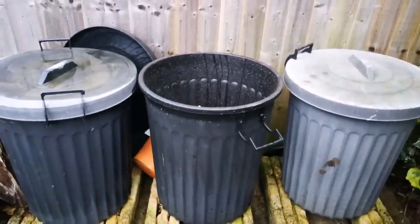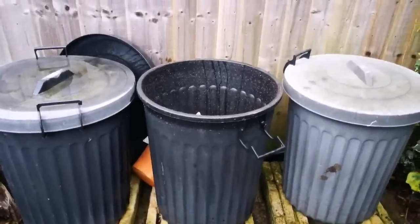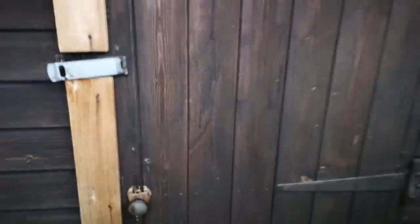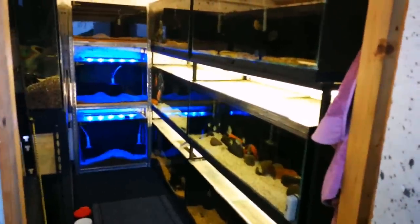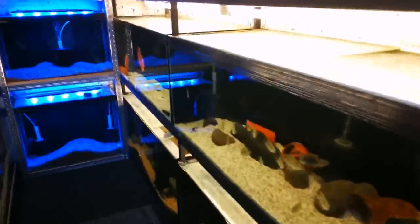Anyway, we'll go inside the fish room. I'll just put you on pause while I put the lid back on. Well, I've got the lid on, so let's go and have a look in the fish room. So this was built on a budget. All it is is a garden shed, fully insulated. Let's get in there, it's nice and warm in here. God, it's warm in here, my glasses are steaming up.